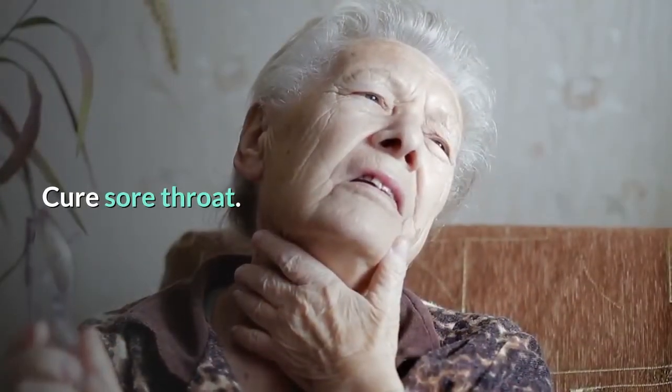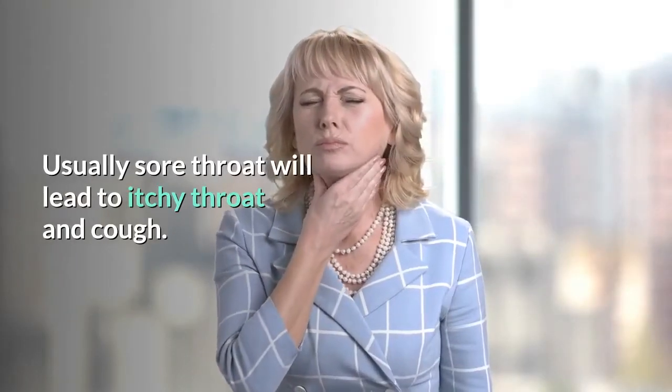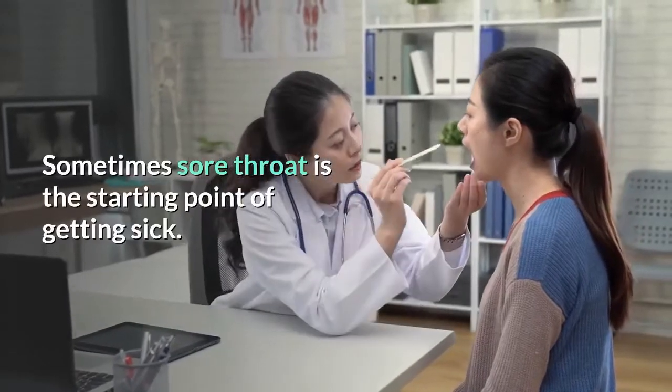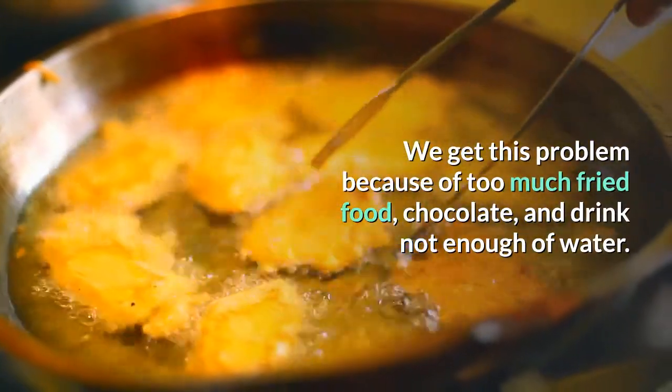Cure sore throat. This would be cheaper than buying lozenges and you can drink this even when you are not having a sore throat. Usually sore throat will lead to itchy throat and cough. Sometimes sore throat is the starting point of getting sick. We get this problem because of too much fried food, chocolate, and not drinking enough water.